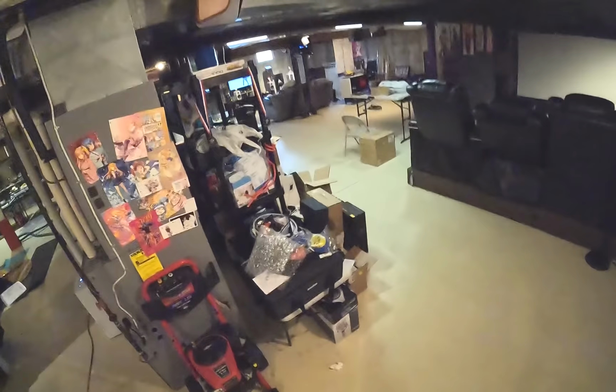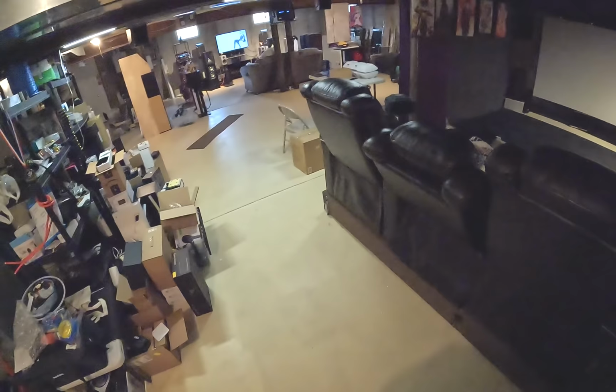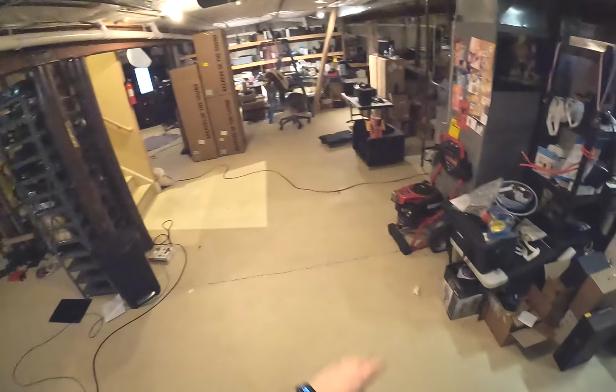Now my setup here is, on paper, a 7.1. There happens to be 10 speakers. 10. There's 10 speakers in a 7.1 configuration. So those are the backs. Those are little Swan M200 Wi-Fis.